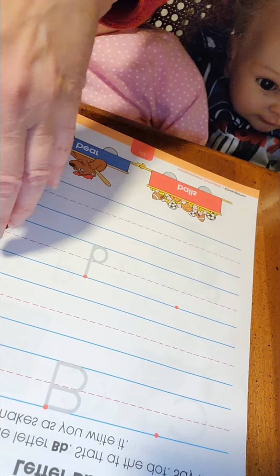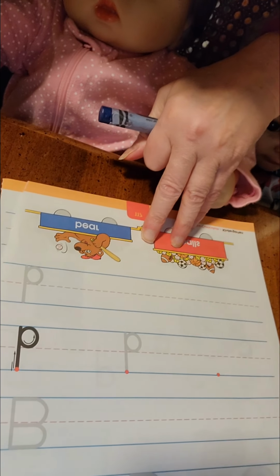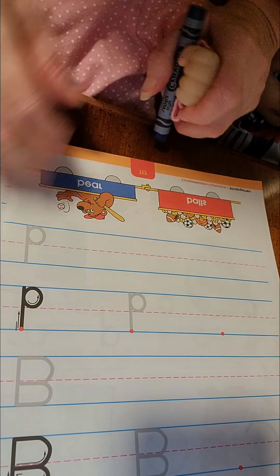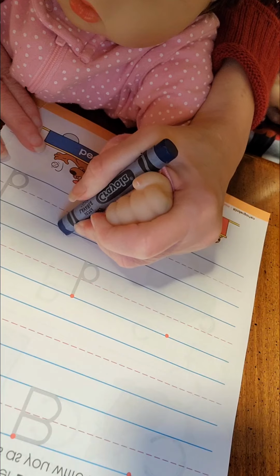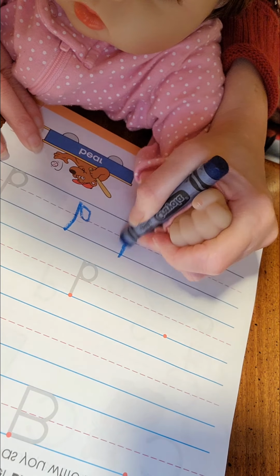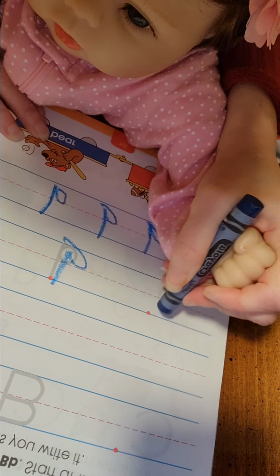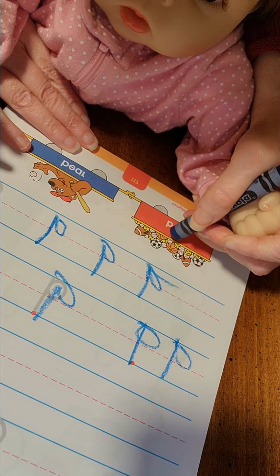Okay. Now these girls are going to do the letter B. Yay! I miss school. I miss coming to school. I thought you didn't like school, Baby Hope. No, I like school. I'm gonna do the little B because I'm a baby. Okay. Nine circle. And I'm going to cut the balls for Harley.